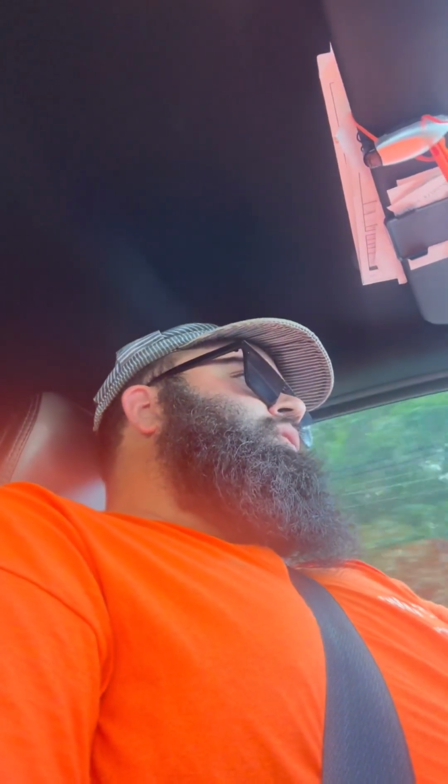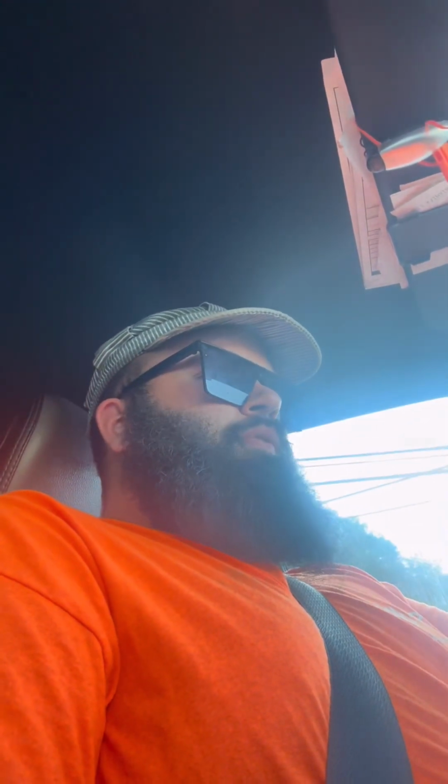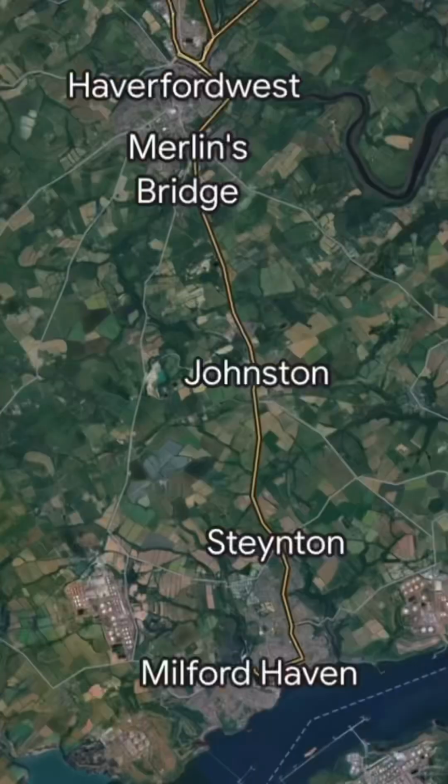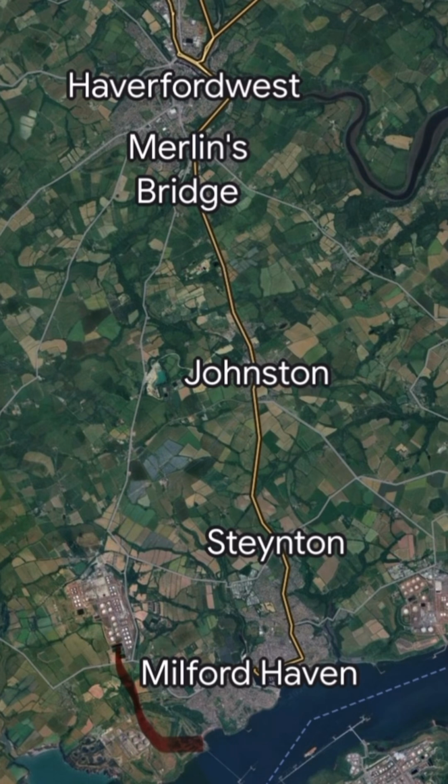takes everything to Gelliswick, right? That's where everything gets taken to and shipped off to steel firms. So the railway itself exists as a whole to serve the steel industry. So the railway itself should not be as big as I'm allowing it to be.